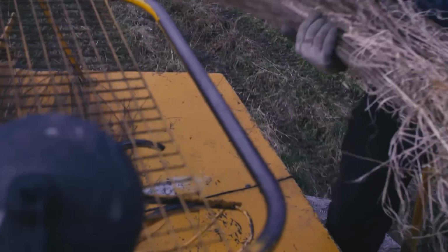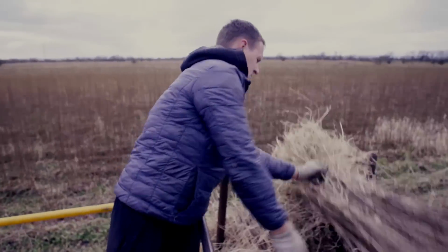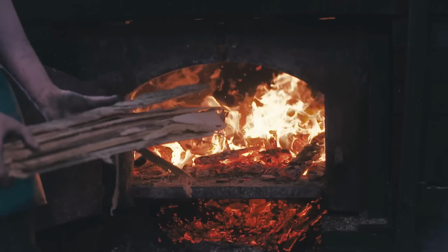Once the willow bed is planted, it takes about 3 years to become a good productive crop, and we only plant once every 30 to 60 years. A willow bed will have a lifespan of around 30 to 60 years, if not longer.